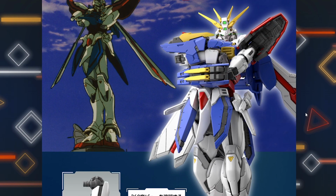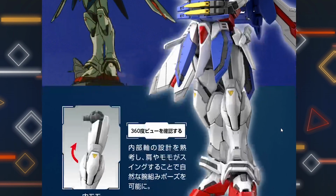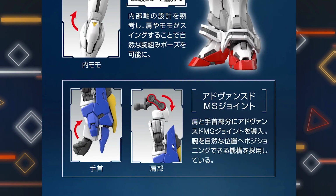Yeah, you're going to have to intentionally move things into their positions right here. But yeah, it seems doable without some crazy cheating like the Master Grade God Gundam. That shoulder joint with the offset arm. This really makes me anxious.